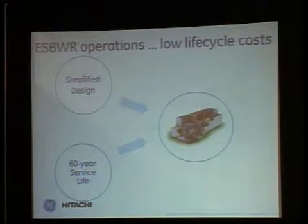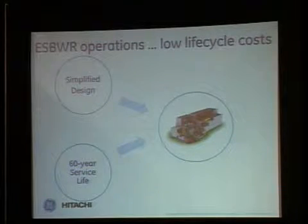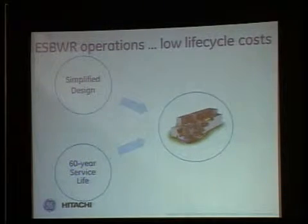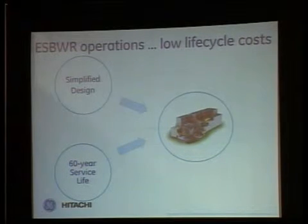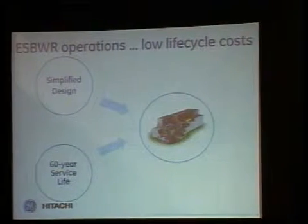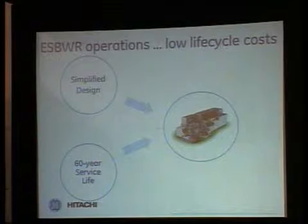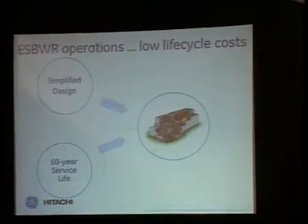We can't lose sight, even in all this talk of safety. Safety is primary, most important. We can't lose sight of cost as well, because in the end, it's what is going to make the technology feasible. It's what the utilities and the ratepayers purchase. So the ESBWR has also been designed with that aspect in mind.